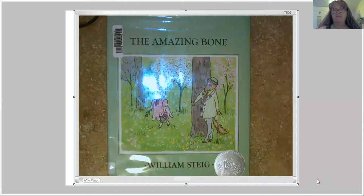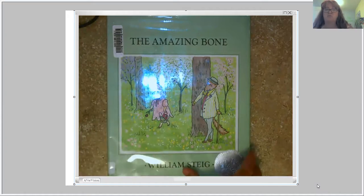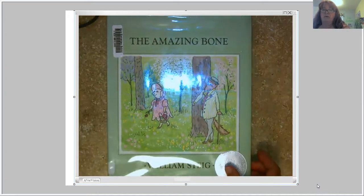So, The Amazing Bone by William Steig. I love using this book with third, fourth, and fifth graders. It's longer. It's got great dialogue and great juicy vocabulary. A couple of times I'm going to be speaking in a foreign language that I have to read and hopefully pronounce somewhat appropriately. So here we go. The Amazing Bone by William Steig.